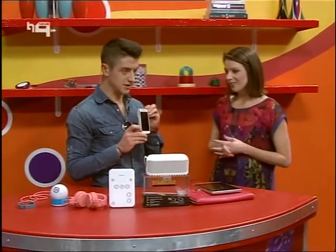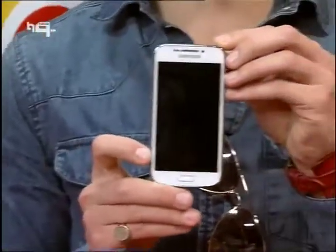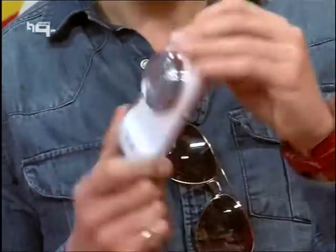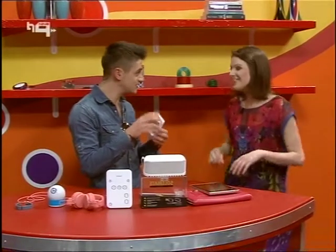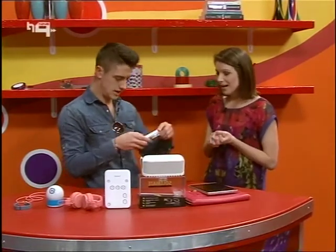So can I show him something? Now it's a phone. Can we get a close-up of this? I want to see this. Now it's a phone. Now it's a camera. Now it's a camera phone. Oh, you're enjoying it, and it's not a cover. This doesn't detach. This is actually built this way. This is all one device. Can I turn it on? You can turn it on if you want to.